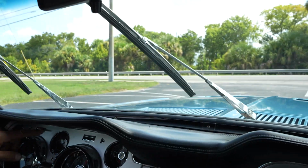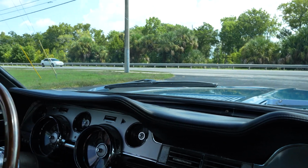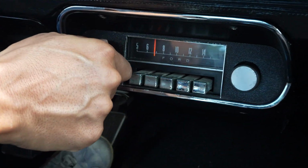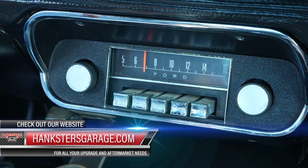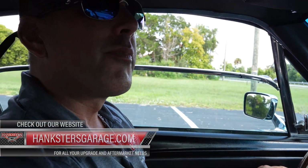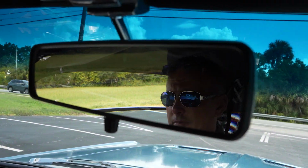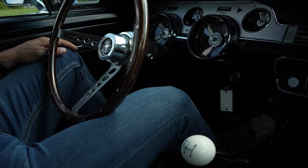Wipers. Radio does not work. Hanksters Garage, talk to Nate. He can put a state-of-the-art system in here if you want. Headliner's in nice shape. The glass clarity out of the rear view mirror is fantastic. That looks brand new. Carpeting looks newer.